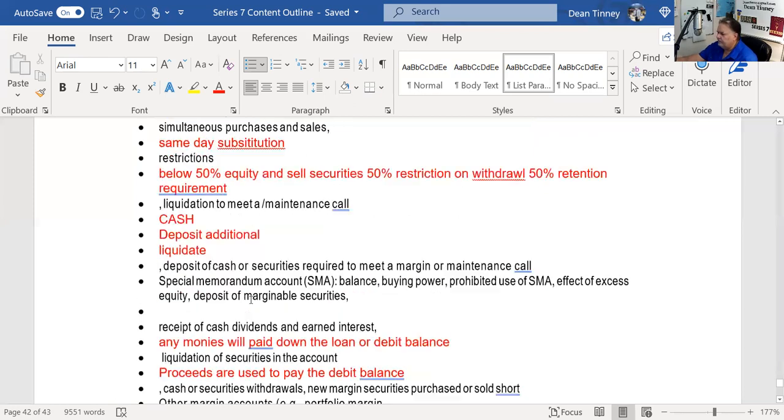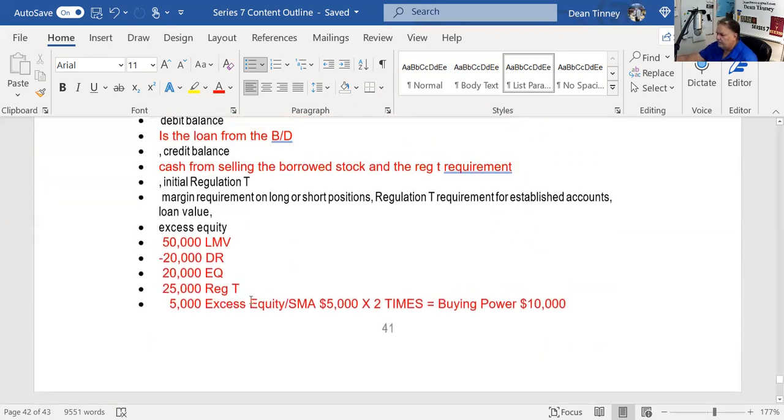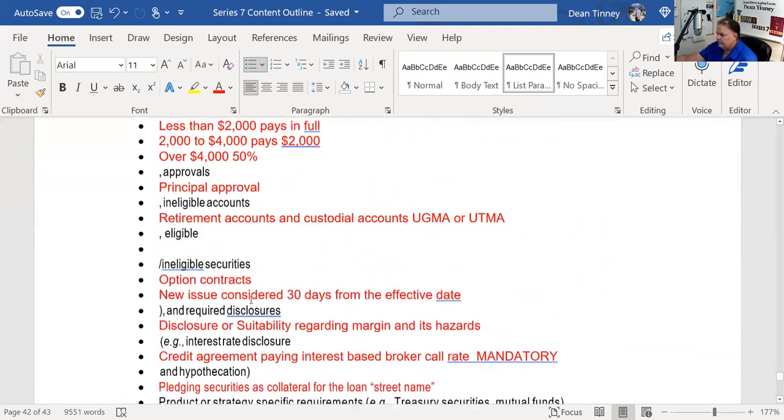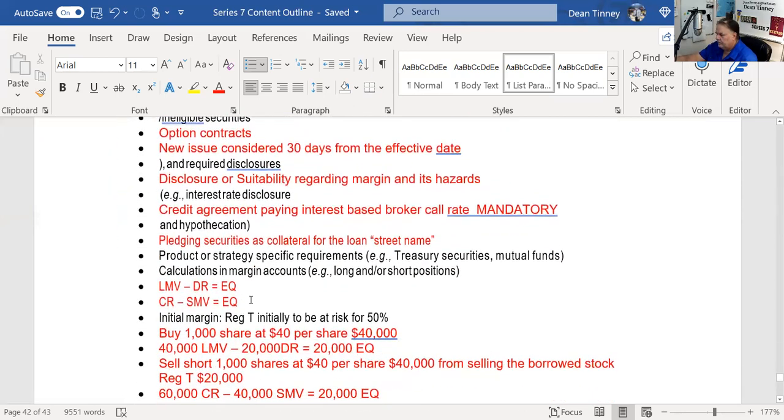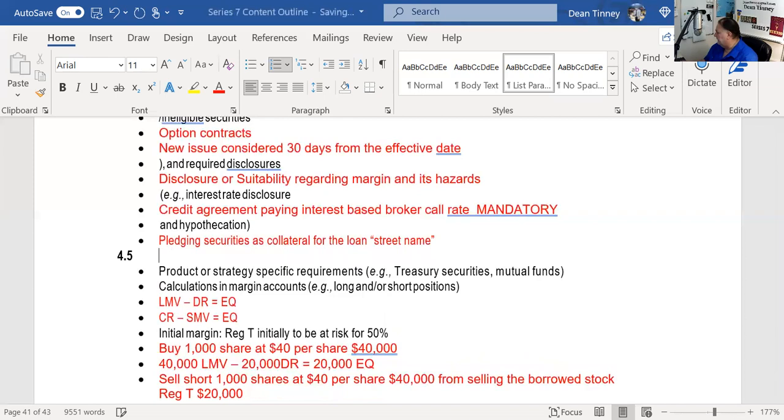One more point about the documents. I'm not sure I made that. Let's go back up here. And we had the hypothecation agreement. There we go. We didn't have it here because it's not mandatory, but let's make sure we put that. Hold on just a sec.